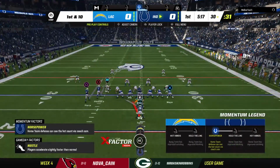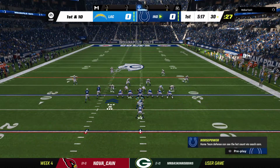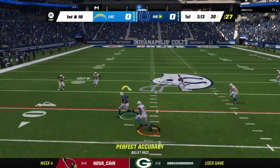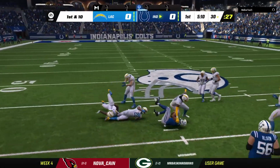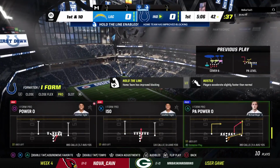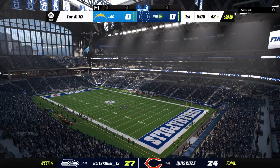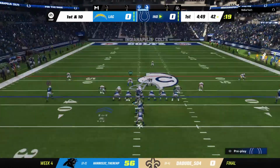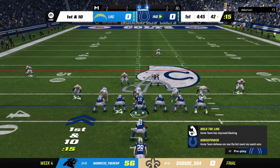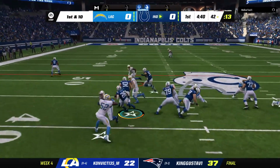So 1st and 10 now from the 30. Off the play fake, he'll look to throw. This will be taken in by Michael Pittman. And they get him down, but not before he takes it across the 40-yard line. Nice way to start the drive, a gain of 12 and a 1st down. Well, one of the ways the quarterbacks keep all the receivers alive in a play, never lock in on any one guy. Make sure you keep your eyes moving, scan the field, and here he finds the open guy for a nice pickup.